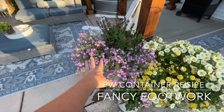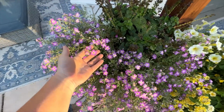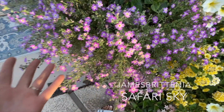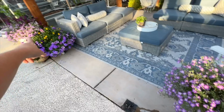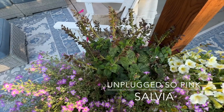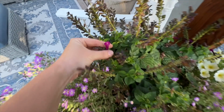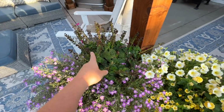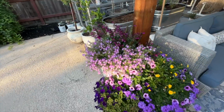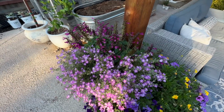This one right here is the Fancy Footwork Recipe, and this is Safari Sky Jamesbrittenia, which is absolutely gorgeous, and the hotter it gets, the more it thrives. It's absolutely wonderful. Here I have Unplugged So Pink salvia, and you can tell all these blooms are done. This one bloomed really quickly, and this one over here lagged a little bit, so you can see there's way more color on this one. I just need to cut that one back, and then it'll flush back.